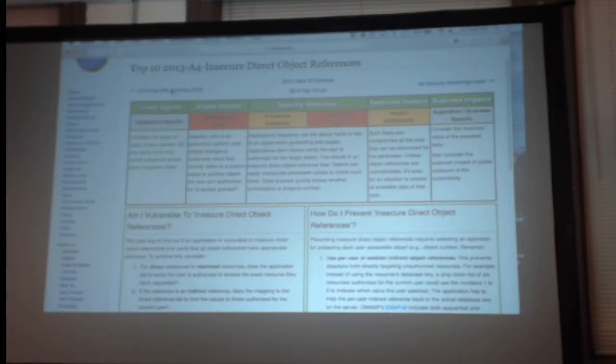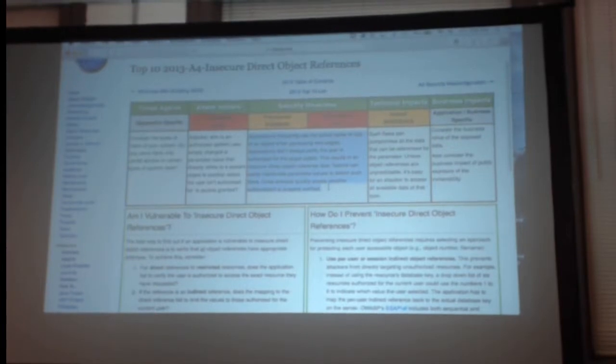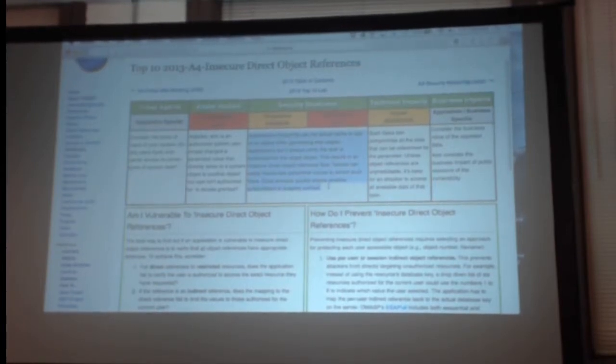Because you may not be able to see that in the back, let me just read this middle part here. Applications frequently use the actual name or key of an object when generating web pages. Applications don't always verify that the user is authorized for that target object. This results in an insecure direct object reference flaw. Testers can easily manipulate parameter values to detect such flaws. Code analysis quickly shows whether authorization is properly verified.